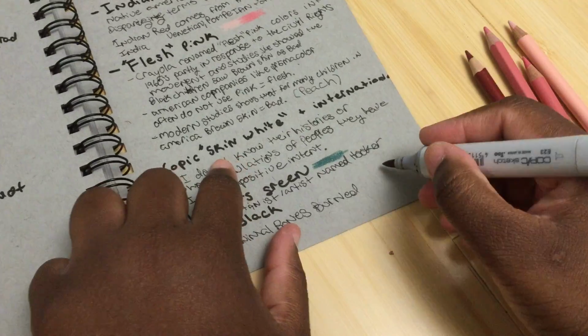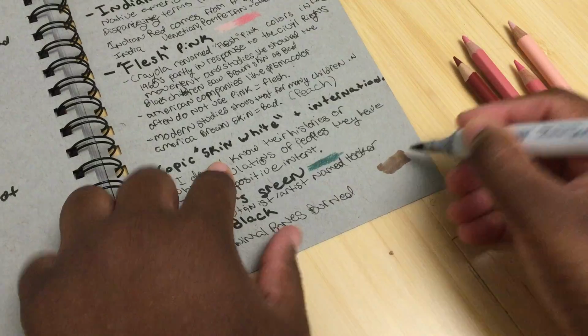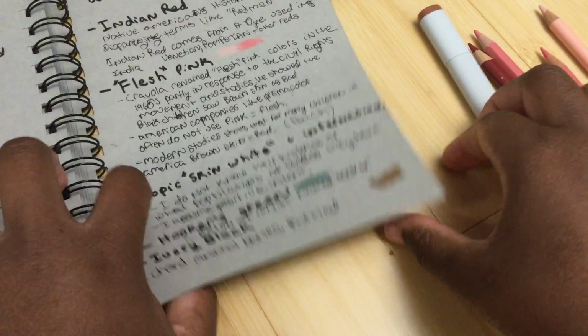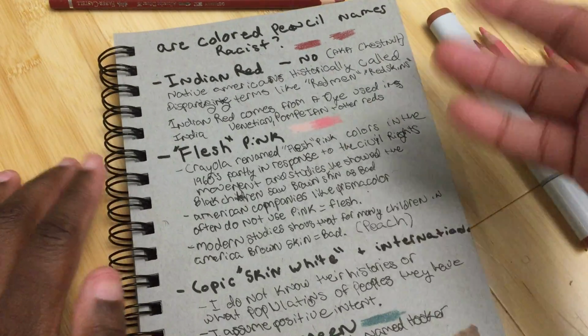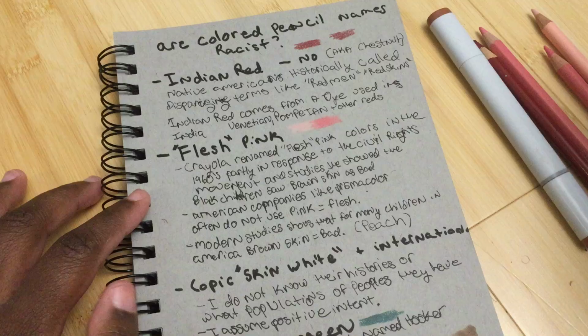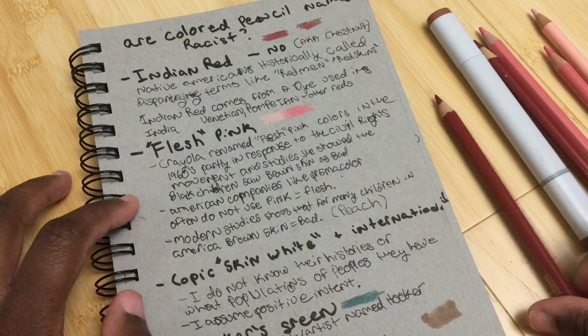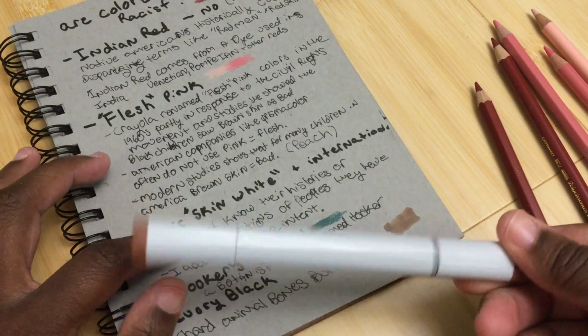Hold on, I'm going to do it this way so that I don't bleed through the paper. But this is the color that I got to try to match my skin, and I think this chestnut is a fairly good match. But anyway, this company has a color called Skin White, which if a company like Crayola did that today, they would almost certainly get protests at their gates. But again, Copic is a Japanese company, so they have different norms and different practices there.